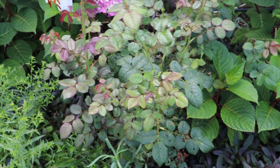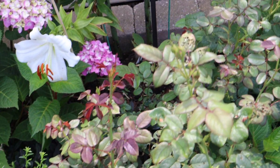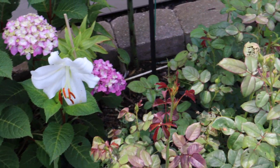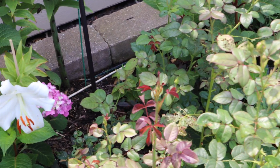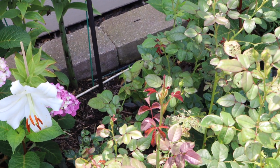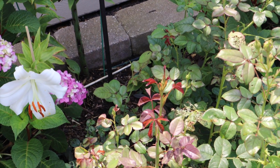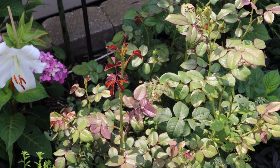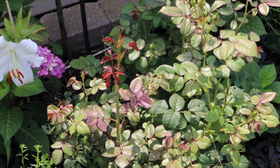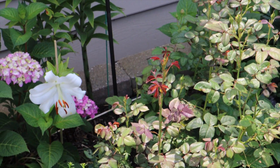Yeah, them as well as a lot of other insects for some reason have found my roses and have just been non-stop attacking them, eating the leaves and the buds and everything. But they're still coming along nicely. They've got some new buds and some new shoots coming in. So this plant's actually doing well.